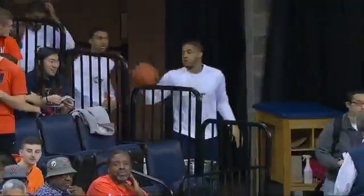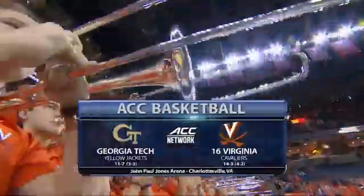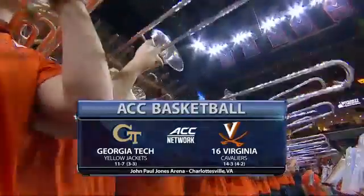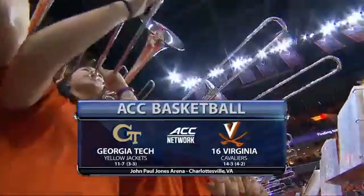Well, this fourth Saturday of the ACC season, it's a busy schedule. 6 games on the slate, and we welcome you to John Paul Jones Arena in Charlottesville. The Cavaliers have won 3 straight, 7 of their last 9. They're number 16 in the country. Georgia Tech has won 2 of 3 and 5 of their last 8. Great to be with you for our coverage on the ACC Network with Jason Capel, West Durham.